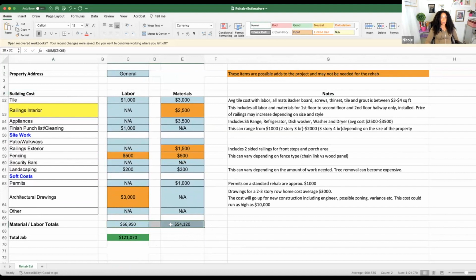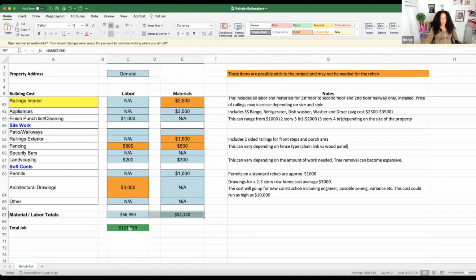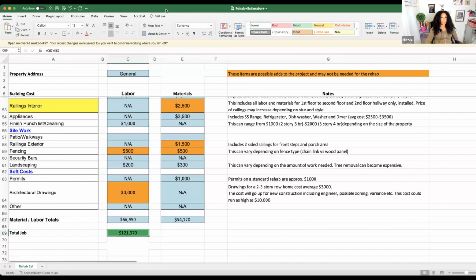So once you plug everything in, you take this number, total it up, total job is 121. These are just fake numbers, okay? This is not the numbers that we're using. This whole scenario, everything is not real. So you're going to take that number, and once you plug everything in, drop it in.